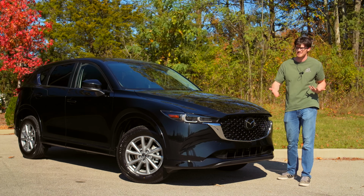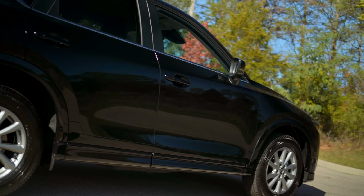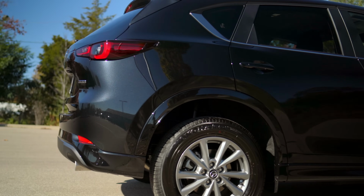Personally, I'm a fan of the style of the CX-5. It's a tad upscale, which fits with the current theme of Mazda. Let me know what you guys think in the comments section.